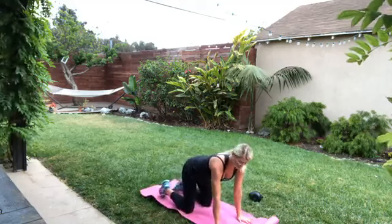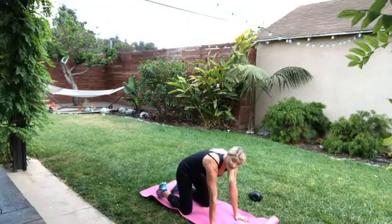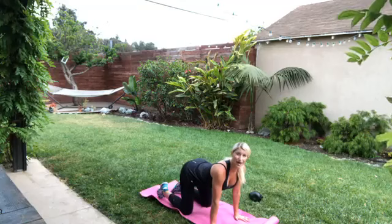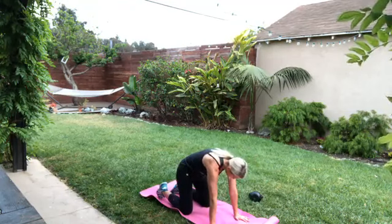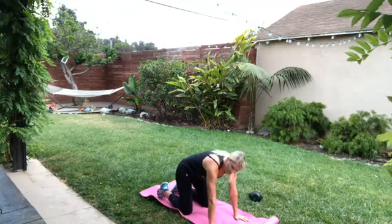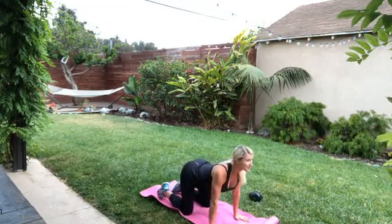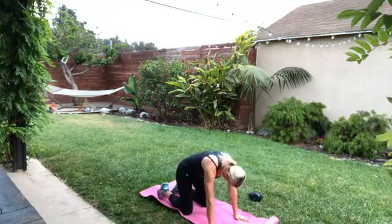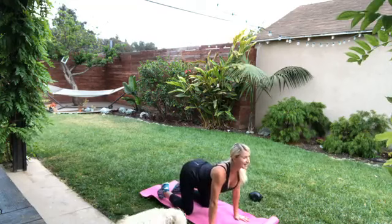Cat cow or pelvic rocks, place your hands under your shoulders and your knees under your hips, and then you're just gonna gently tuck your tailbone underneath and arch your back into cat pose, and then pull through into cow pose, creating a curve in your lower back. Just back and forth. Find a breathing pattern that works for you. And you'll want to do somewhere between 5 and 10 of these. Choose whatever works for you this morning. I'm gonna do two more, tucking my tailbone down, curling my back up, and then coming through.